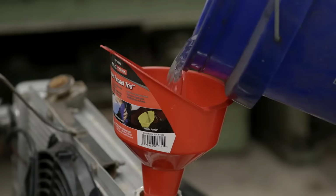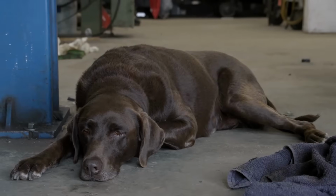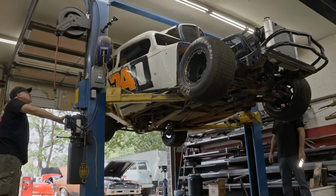I am going to cross off fluid check. This can go back up in the air to do converter bolts. There's probably a 3/8 gap between the flex plate and the converter.